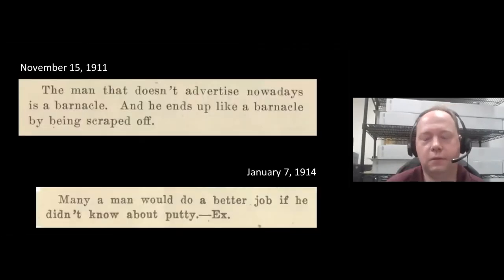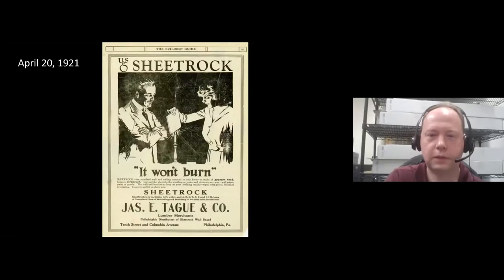The Builder's Guide loved to sell advertising, and they would often have little notes about how important advertising was, or how important hard work was. And you would find these little funny quotes or life lessons. This one is, the man that doesn't advertise nowadays is a barnacle, and he ends up like a barnacle by being scraped off. It's from 1911. And in 1914, they said, many a man would do a better job if he didn't know about putty. And I wish that I had taken better notes on all of the funny things I had seen in the Builder's Guide as I scanned it, but there were just too many.